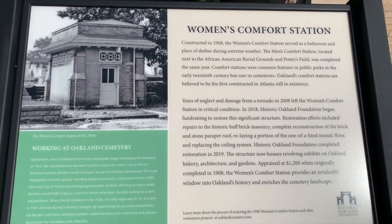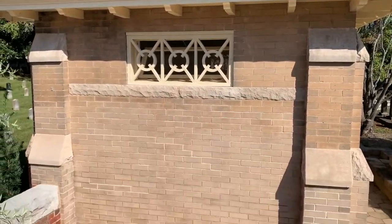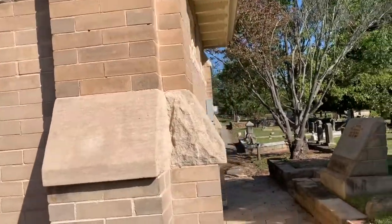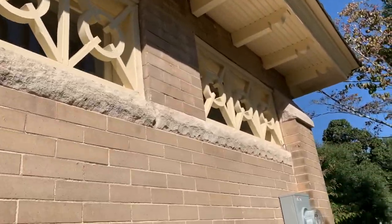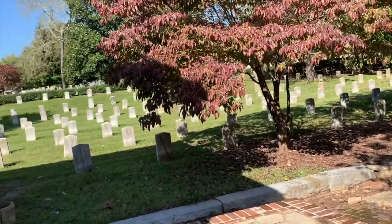Built in 1908, the Women's Comfort Station also served as a place to seek temporary reprieve from the sun or inclement weather. It's one of two buildings of its kind remaining in Atlanta, both of which are in Oakland. A similar, yet-to-be refurbished building for men sits elsewhere in the park.